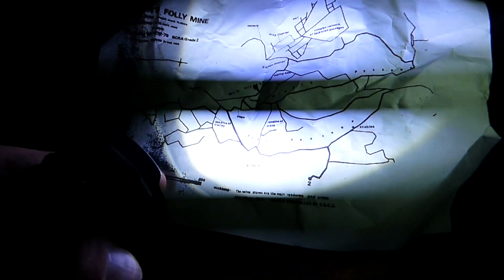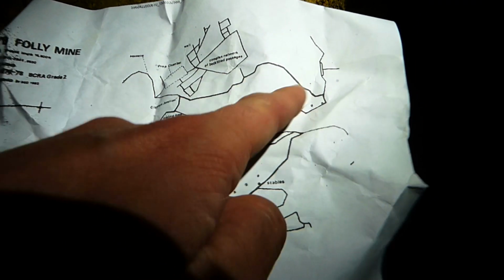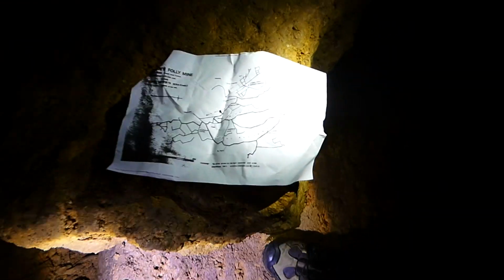Also, I want to see St Paul's. I haven't seen St Paul's. I want to see remains of trolleys. I want to also see stables and also head further that way, see if that dead end there does link through like it shows. So there's quite a few bits of this mine I want to find out. First we're going to head towards loading bays and Clapham Junction.